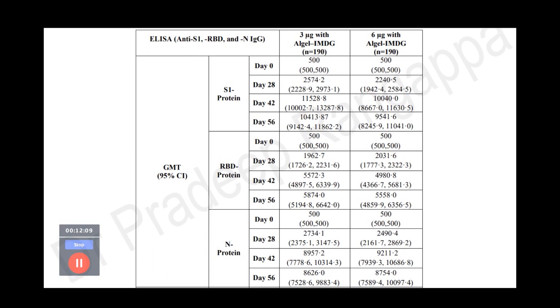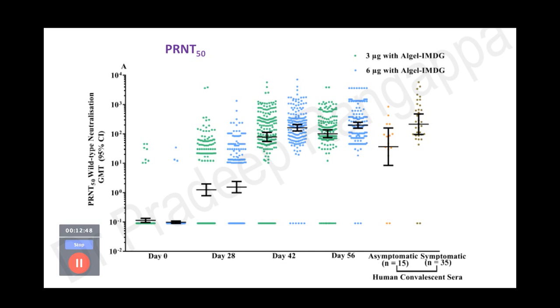And this is the geometric mean titers against the spike protein. As you see there, there is a linear increase in the antibodies against the spike protein from day 0 to day 28 to day 42 to day 56, which is again a good thing. So there is a linear increase in the titers of the antibodies after the administration of vaccine, and this is the receptor binding domain protein antibodies. Again, there also you see a sequential increase in the presence of antibodies against this. And then you have a nucleocapsid protein. Even there you see good levels of antibodies against that. So these are something that is also very compelling for us to believe that this vaccine is very effective.